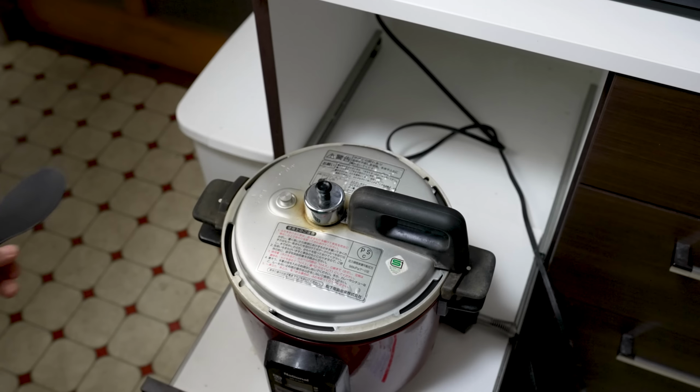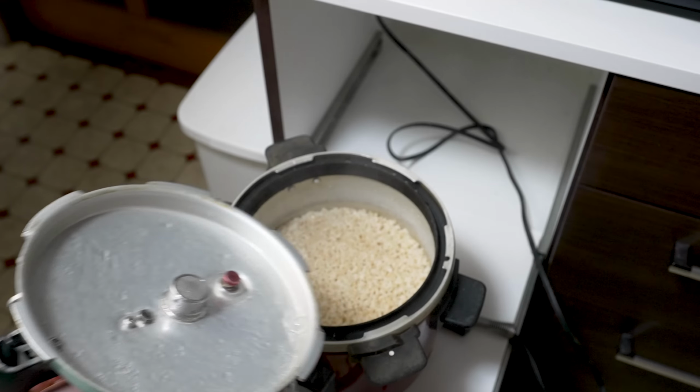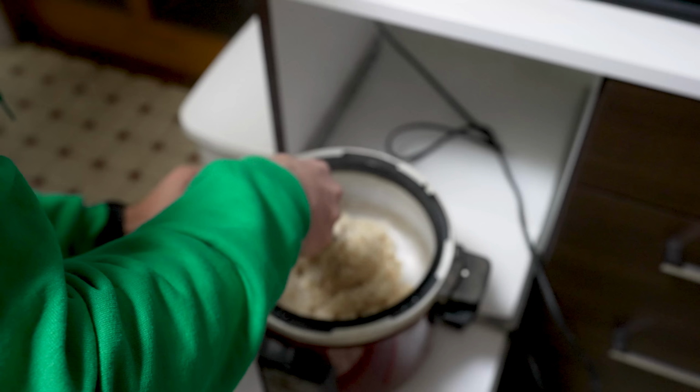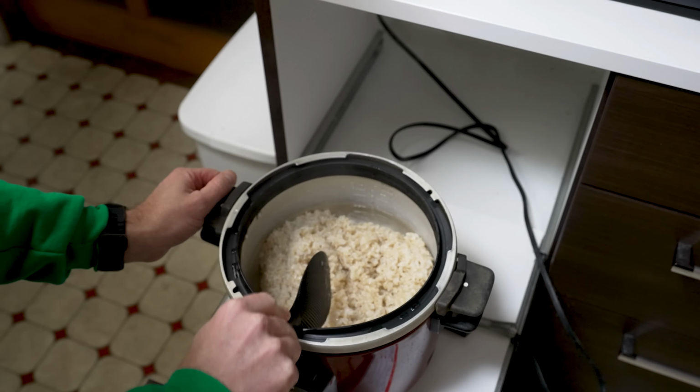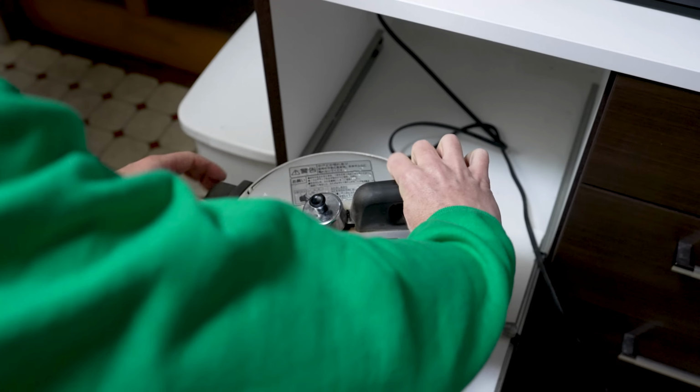So we'll unplug it, open it up. Looks great. And whenever you make rice, the first thing that you do is you sort of stir it up a little bit. Just put a lid on that for now.